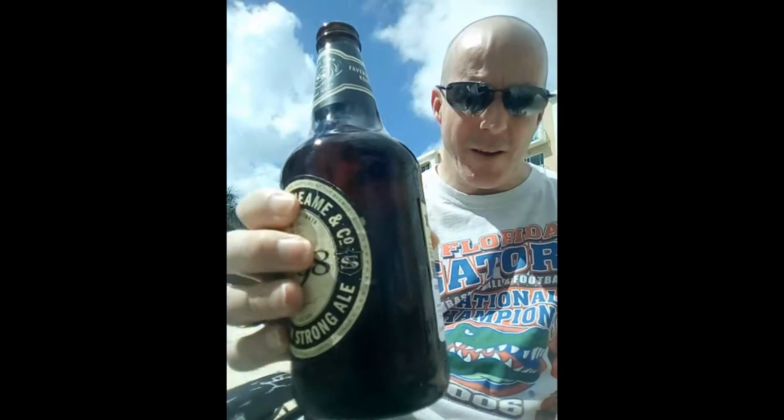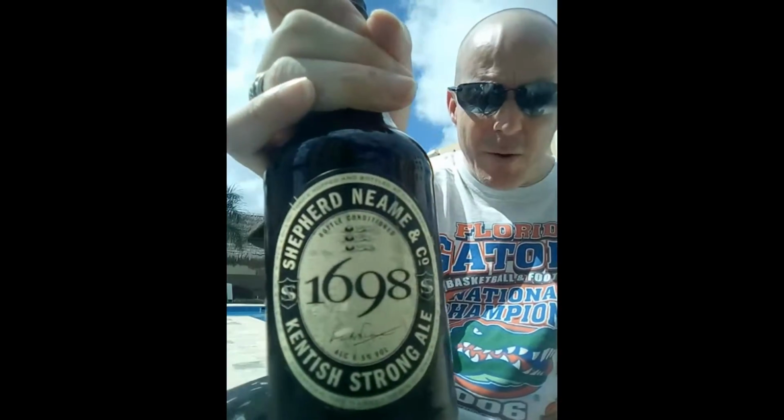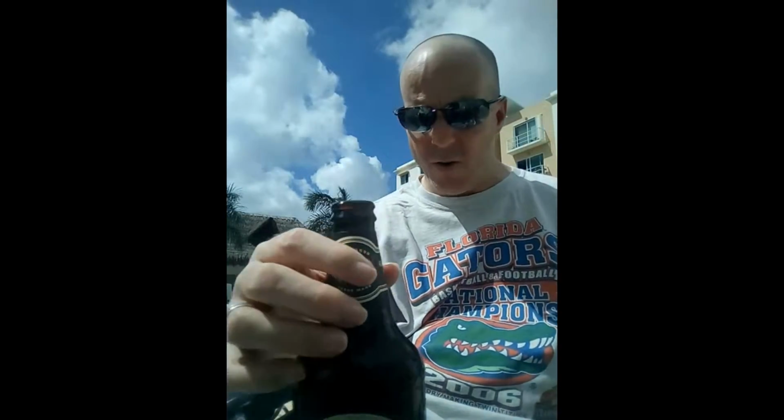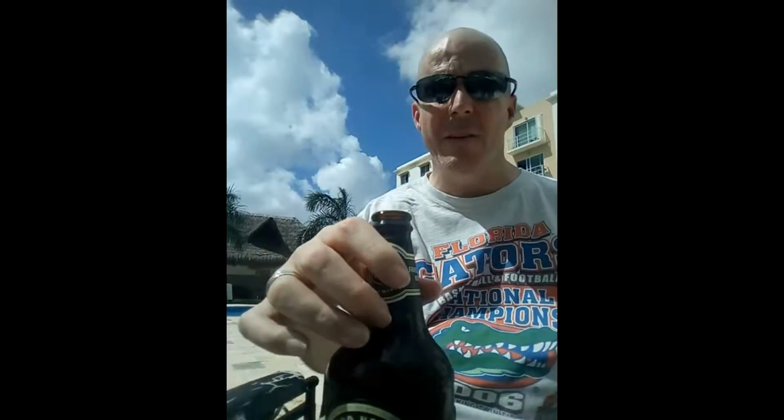Okay, so let's quit messing around. Let's get to the beer, shall we? All right, today's beer is brewed by a brewery in the UK. Let me turn it straight here. It is Shepherd's Neame 1698. This is a strong Kentish ale with an alcohol by volume of 6.5%. This is brewed by Shepherd's Neame or Faversham Brewery in Faversham in the county of Kent in the United Kingdom.